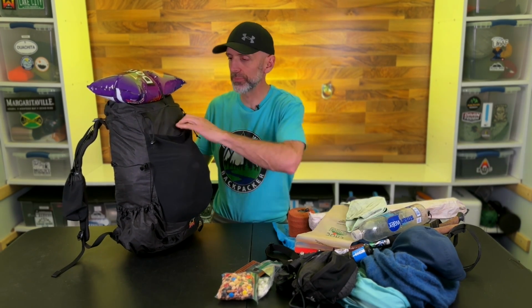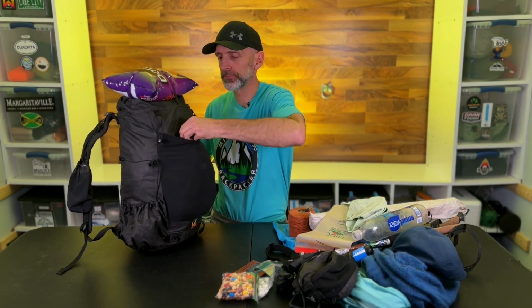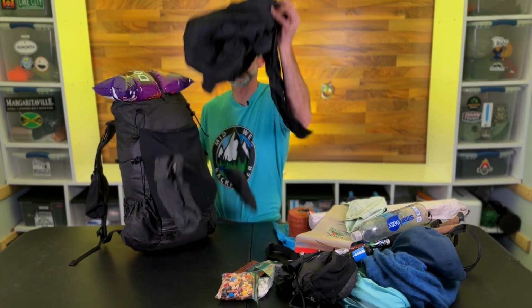I have the Sawyer water filter. This is the Squeeze. I bought a brand new one because the other one wasn't very clean and I'd had it a long time, and it may have froze, so it was only like 30 bucks, so I figured it's time for a new one. What else do I have in here? Any guesses? All right, I got my rain gear.